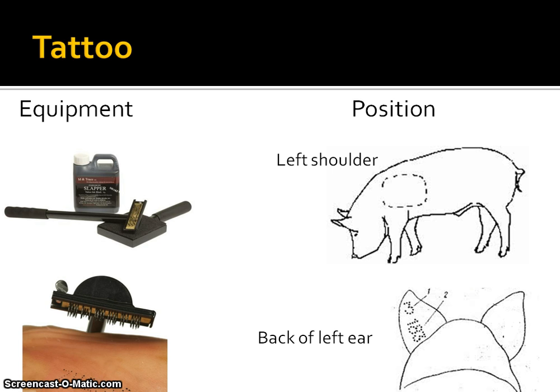Tattooing uses a striker with needles of the tattoo brand on it, and a carbon-based permanent tattoo ink is needed. The ink is usually either black or green. The tattoo can be placed either on the left shoulder or the back of the left ear. The needles on the tattoo strikers should have ink applied and should be placed to form the identification number. The area to be tattooed is cleaned with alcohol, then the striker is slapped evenly onto the area. The needle should penetrate the skin to apply the ink permanently onto the animal.